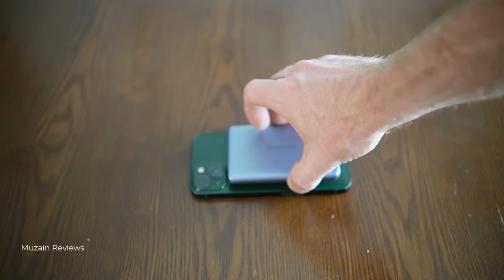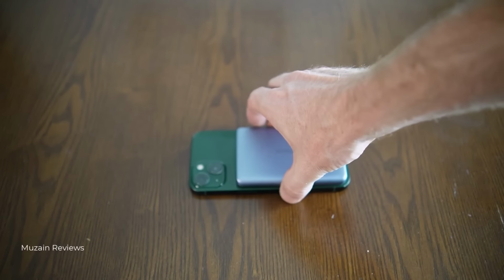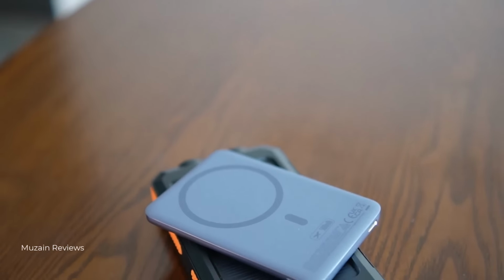Triple cooling system, same heat dissipating tech as the AM31. Snap to charge with strong magnets again. Magnetic alignment is flawless. Enhanced comfort. With its aluminum shell, soft silicone finish, and curved grip, it feels premium in hand. 20 watt USB-C fast charging, plus dual device support via the included braided cable. This one's the minimalist dream. It fits anywhere, it stays cool, and powers fast. If you want the most discreet backup battery, this is the one.